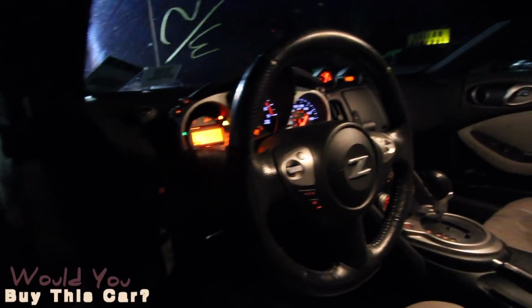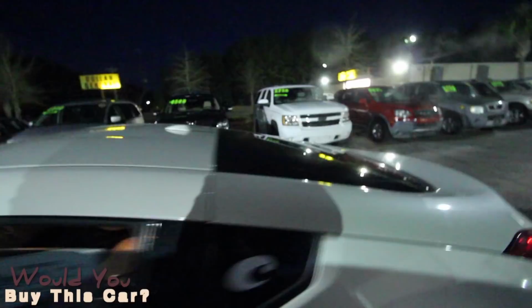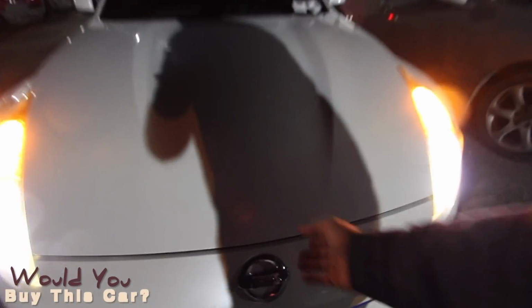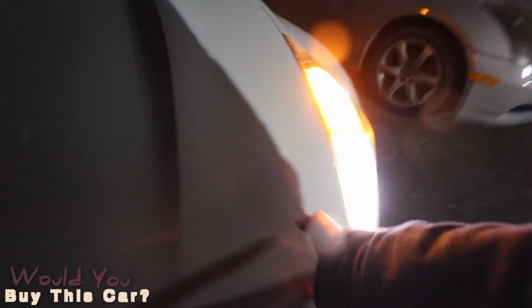Let's go ahead and get to the most important part of today's review, popping that hood and seeing what's going on under there. Wherever we can find that hood release. There we go, right there, okay? Oh, man. Woo, it's chilly. We're talking 38 degrees out here tonight, folks. I done hit the wipers on. Let's go ahead and pop the hood and see what's going on under there.